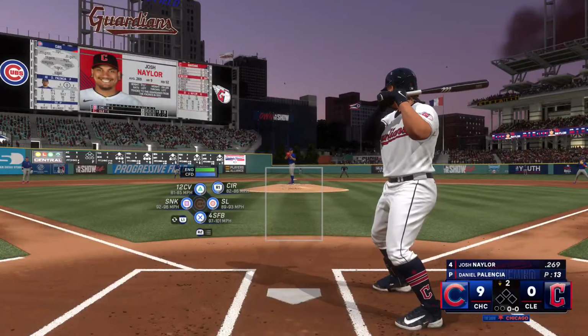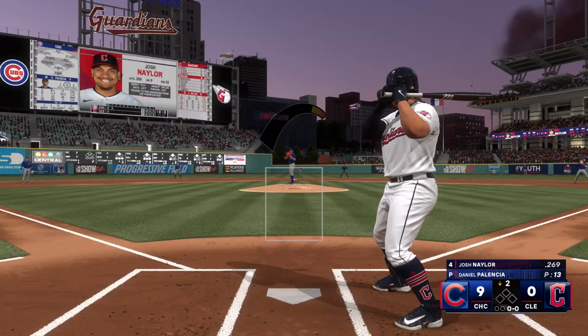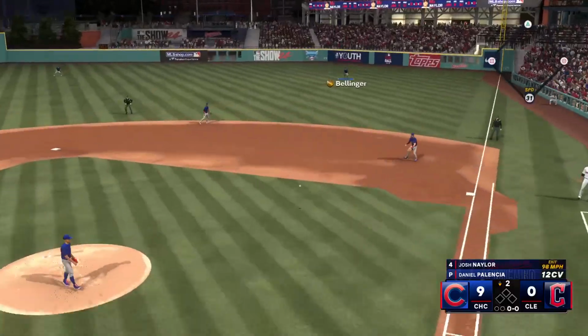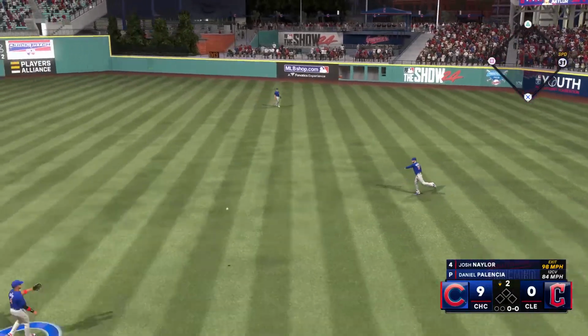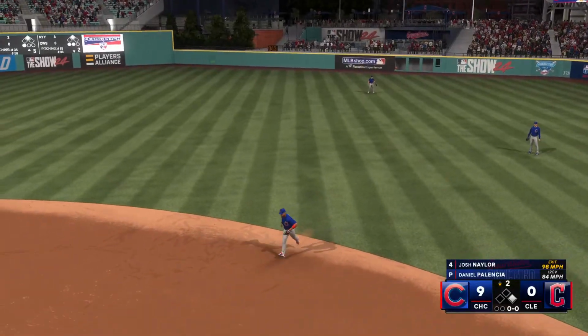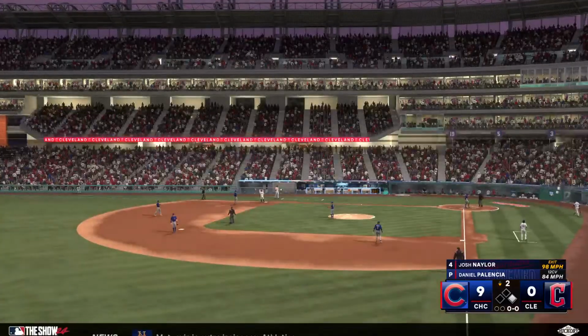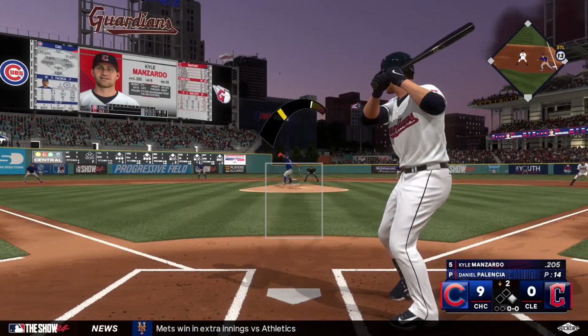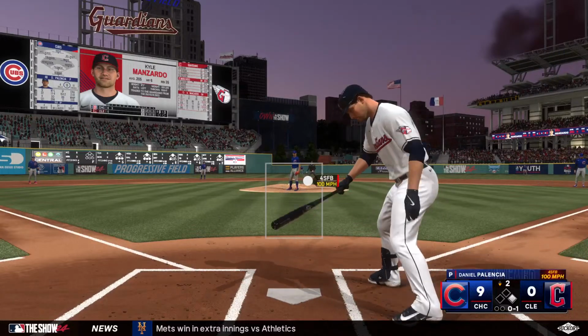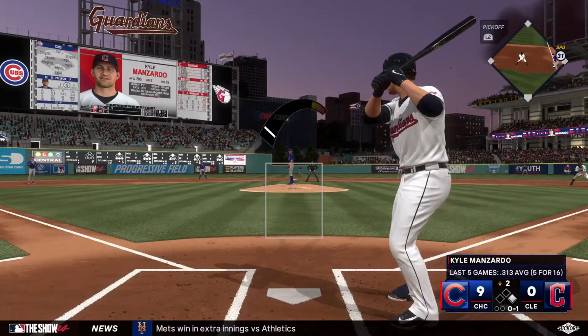And we're back. We head to the bottom of the second. And now it's Josh Naylor. And there's a hit. He was all over that one. Nice line drive to the pull side right there, but he didn't spin off of it. That's the key. You still have to extend through the baseball in order to hit a line drive like that.